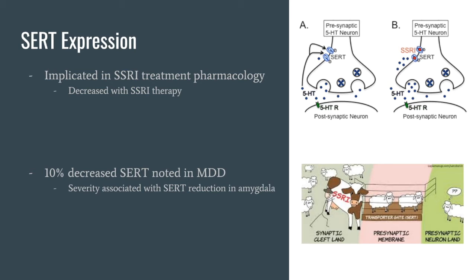So this is another way to view it in a comical way. Right here is the transporter, or SERT, and this is kind of giving a channel for these sheep to cross through from the synaptic area, which is right here, into the presynaptic area, which is up here. And what the medication is doing is blocking this ability to transport. So it's allowing the sheep to build up in the synaptic cleft land in this picture, which would be right here between these two neurons.